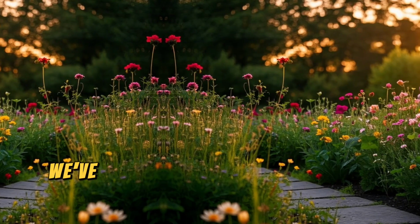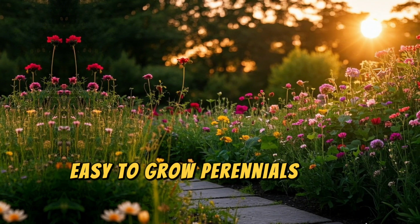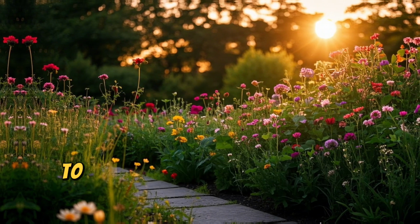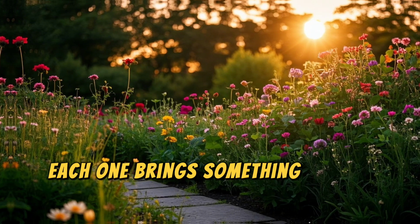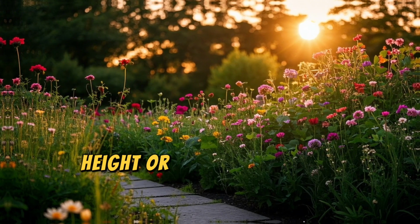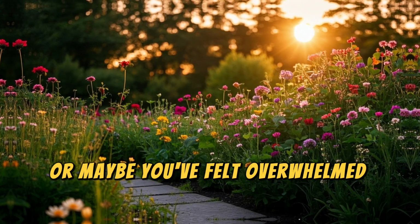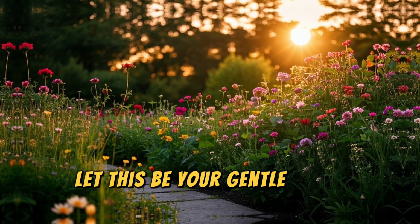And just like that, we've journeyed through 15 of the most fast-spreading, easy-to-grow perennials that bloom all summer long. From the cheerful tickseed and the fire-toned blanket flower to the pollinator havens of bee balm and milkweed, each one brings something unique to your garden, whether it's color, texture, height, or purpose. If you're someone who loves indoor greenery but longs for that outdoor magic, or maybe you've felt overwhelmed by complicated gardening advice, let this be your gentle nudge.